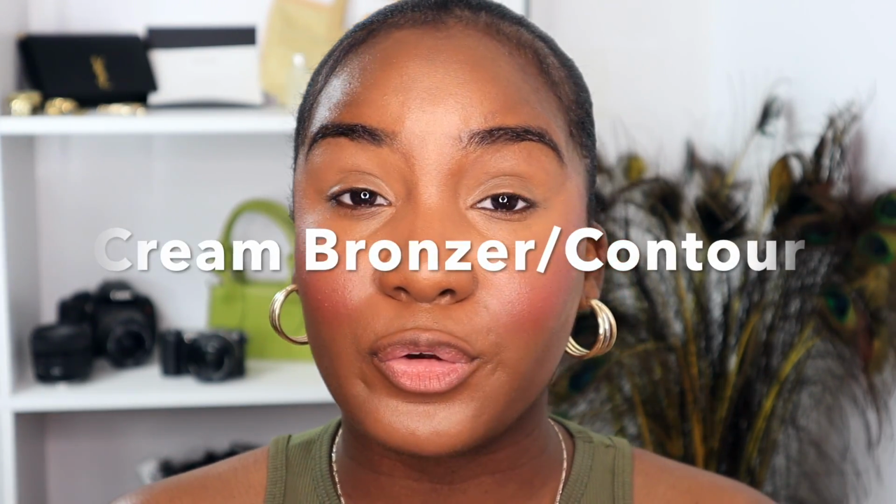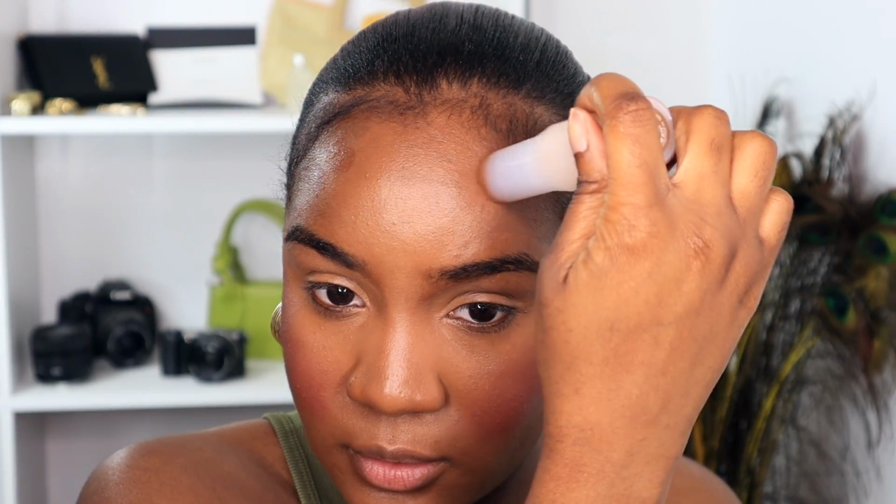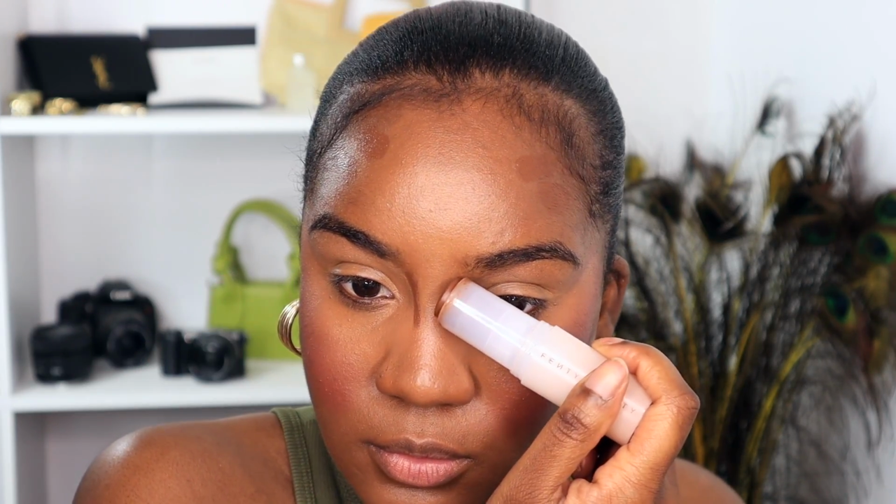All right, so now it's time for your cream bronzer or your cream contour. So for today, I'm gonna be using my Fenty Beauty Eaze Drop Blur and Smooth Tint Stick. This one is in the shade 23. And this is supposed to be used as like a foundation stick, but I did grab the wrong shade in this, so I use it as like a contour bronzer. So I'm gonna use this in all the areas that I would normally contour or bronze my face. Just gonna apply it to my cheekbones, my forehead, down the bridge of my nose, and my jaw.